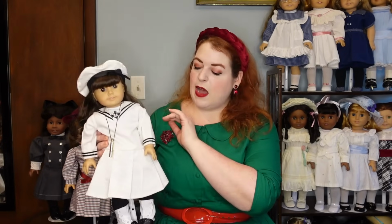The tam, maybe not as much. Again, a large hair bow or like a sun hat would have been more appropriate than a tam. This feels a little bit more on the costumey side, to be honest.